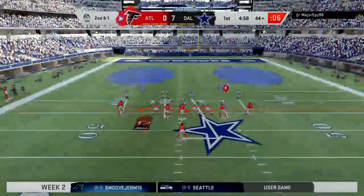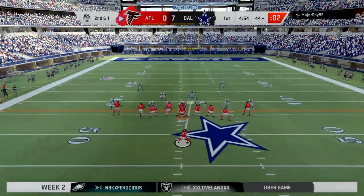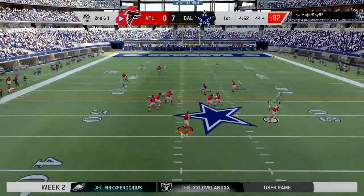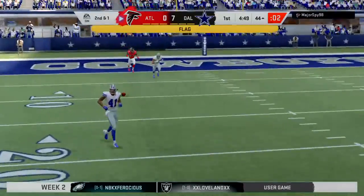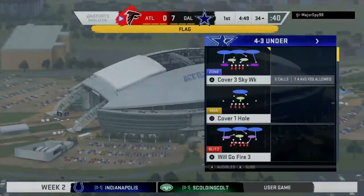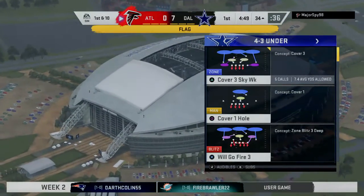Now it's Ryan. And a flag comes in as that one falls incomplete. Well, let's see who this is on. So flag for the contact, pass interference.